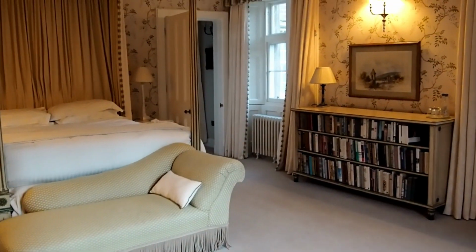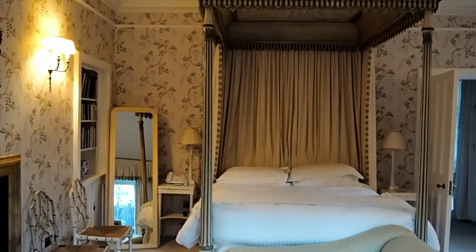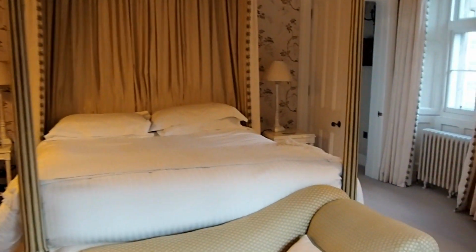Okay, so this is where I spent the night. This was my room. This is the first time I've ever slept in a four-poster bed. And it was extremely comfortable, actually. I thought I might have felt a little bit claustrophobic, but it was actually really enjoyable.